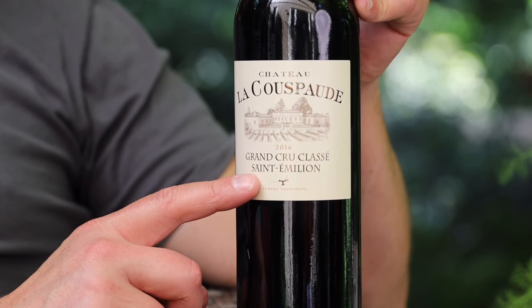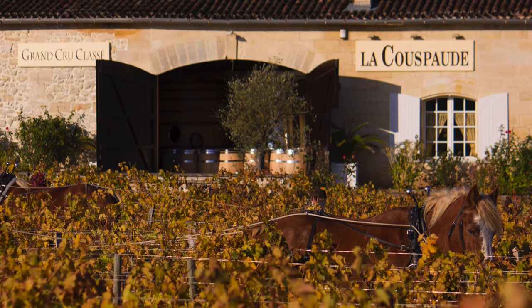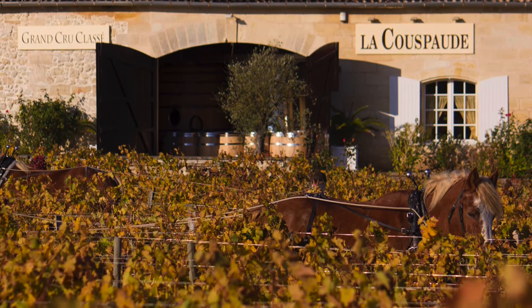As in other parts of France, Bordeaux and Saint-Émilion has its own classification system for wine quality. Grand Cru Classé here is pretty much the highest level quality. Chateau La Couspaude has been family owned for about 100 years. They're very small, only like 17 acres, and all their vines are about 50 years in age. So older vines tend to produce higher quality fruit, more concentrated wine.